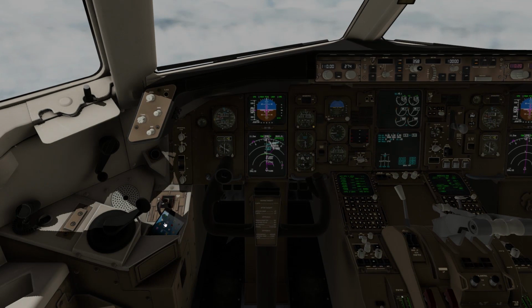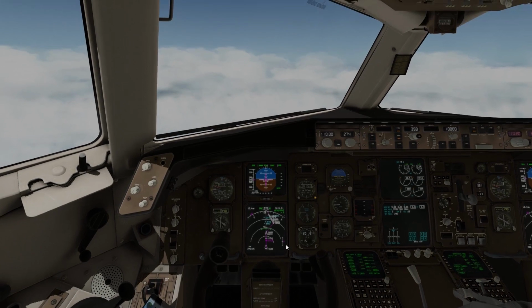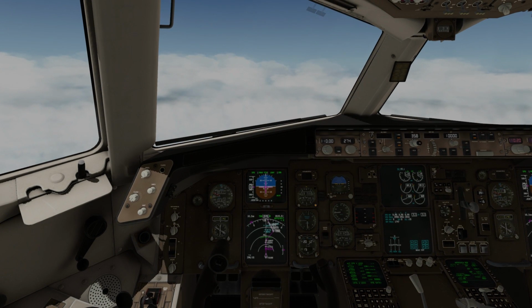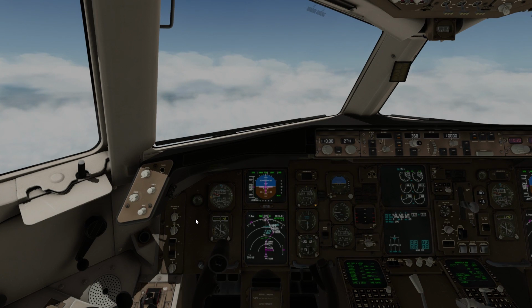That always does it. What else we got here for PA? We've got before landing. Let's go ahead and give him a before landing. Ladies and gentlemen, in a few minutes our aircraft will land at the destination airport. For your safety, we ask you to remain seated until the aircraft comes to a complete stop and the fasten seatbelt sign is turned off. When preparing to depart, let's see what those tops were. They were at broken 4,100. Attention international travelers, if you are continuing your flight, follow the signs to international transit area.